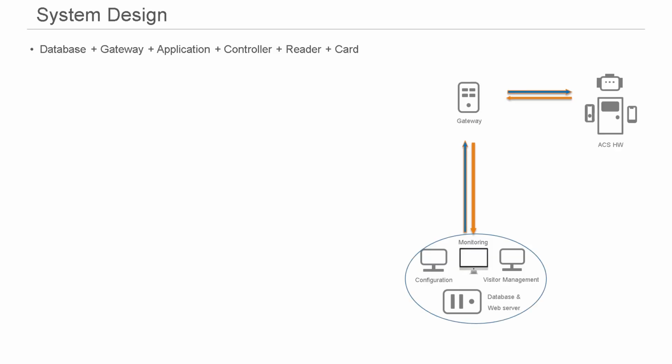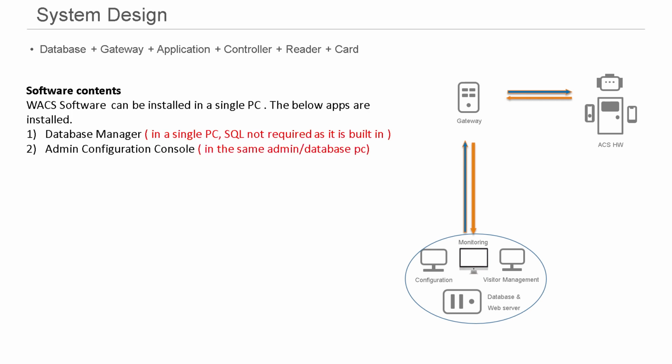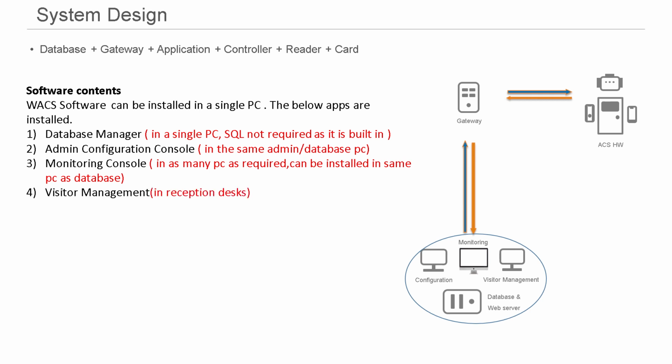Now, the access control software, when you install, it will install the database, it will install the main administration console, it will install the monitoring console. You can install monitoring console in other PCs as you like, and also visitor management. You can install in as many PCs as you like.